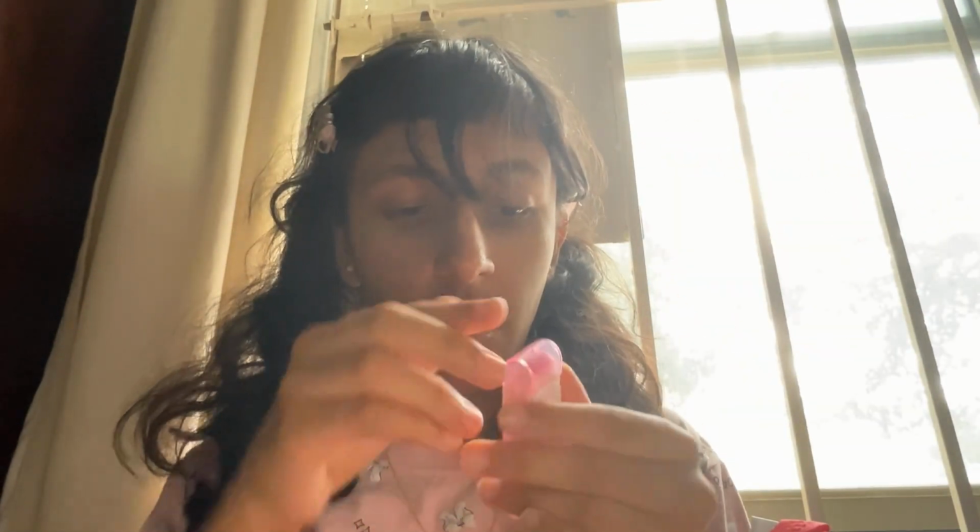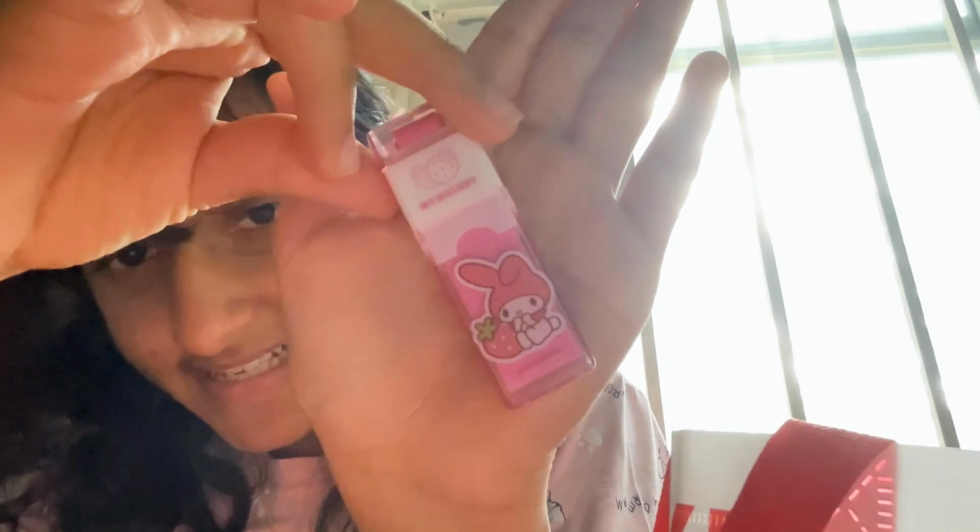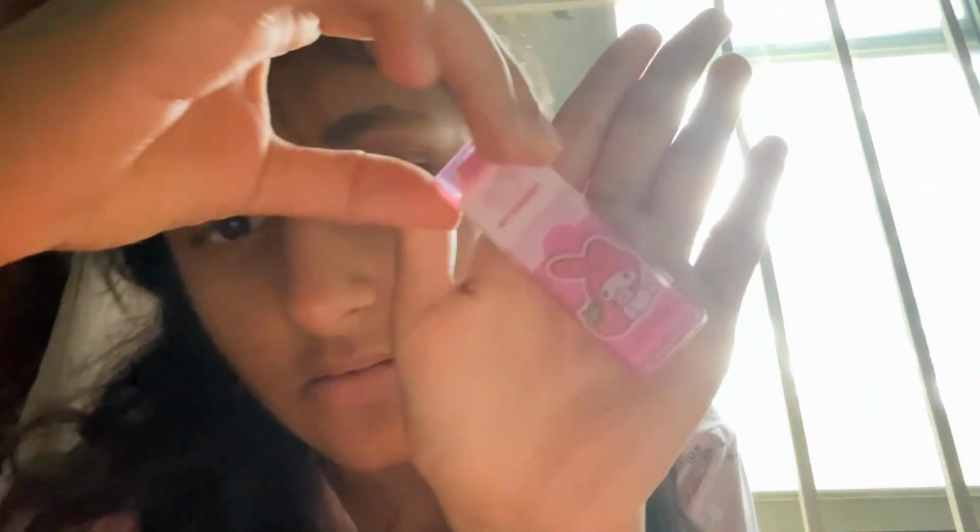Next, I got this adorable My Melody strawberry eraser. It's so cute. I love it so much. I've never seen these types of erasers before, but this is so cute.